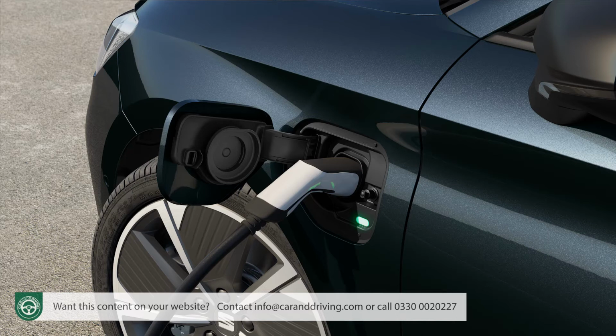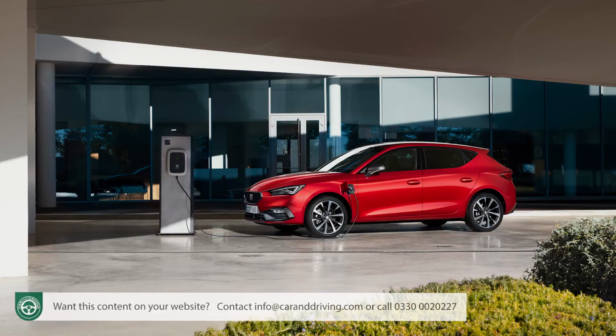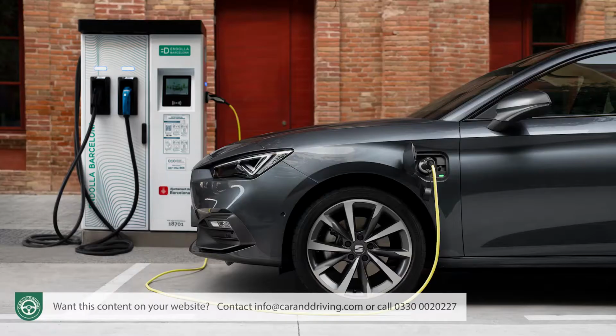Powering a PHEV Leon up from a domestic socket would take around 5 hours, but using a garage wall box you'll be able to reduce your charging time to around 3.5 hours. The charging connector is located beneath a cap in the front of the front left door.